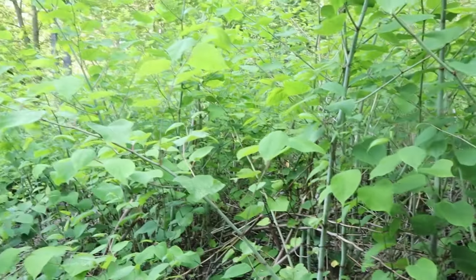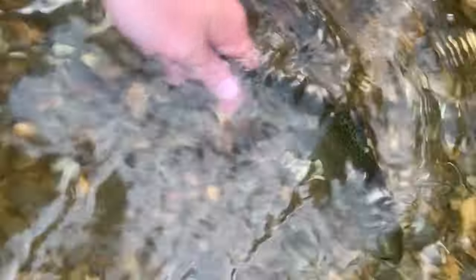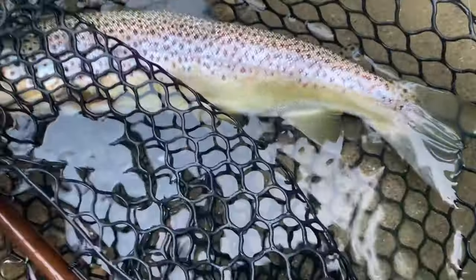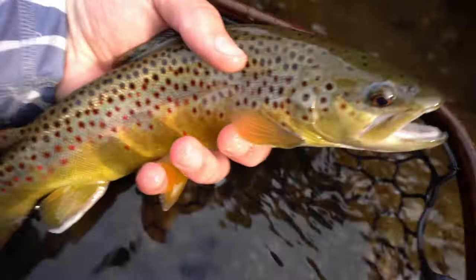Despite the knotweed, the Dog River is still able to hold a large population of wild fish. It is particularly well known for its population of large, wild, elusive brown trout.